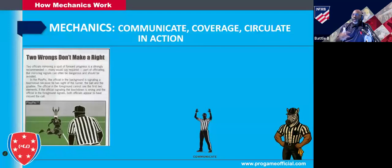If the ball's on the far side and is running down the field and that official takes that player into the end zone and signals touchdown, I don't need my other wing official to run down and do the same. We don't do that. We do not mirror touchdown signals. I don't need you to go down there and throw your hands up if you are not the covering official.